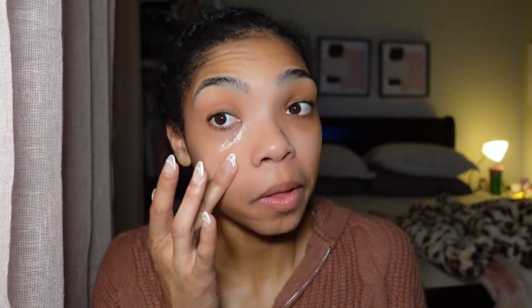It doesn't smell like anything. Okay. Just gonna get a little on my finger. I think that's how you do it, right? Trying to get rid of these dark circles. It's already looking refreshed. Okay. And I'm gonna go in with the Youth Activating Concentrate. If I can get it open.